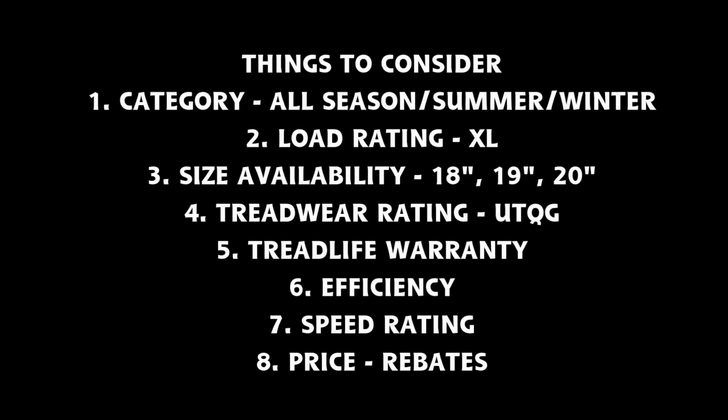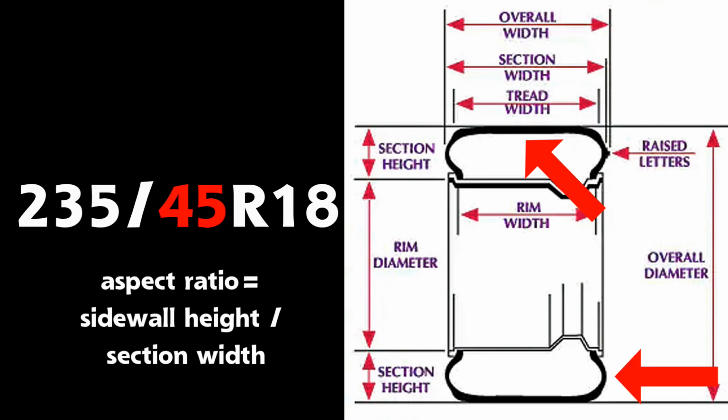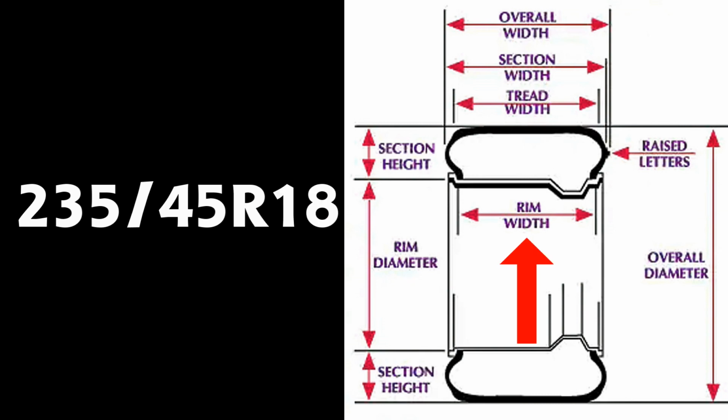Before I move on, I want to give a quick deciphering of tire size designations. For example, the OEM 18-inch wheel uses 235/45R18 tires. The 235 is the section width in millimeters. 45 is the aspect ratio, which is the sidewall height divided by section width. And the 18 is the diameter in inches. By the way, the rim width is 8.5 inches.